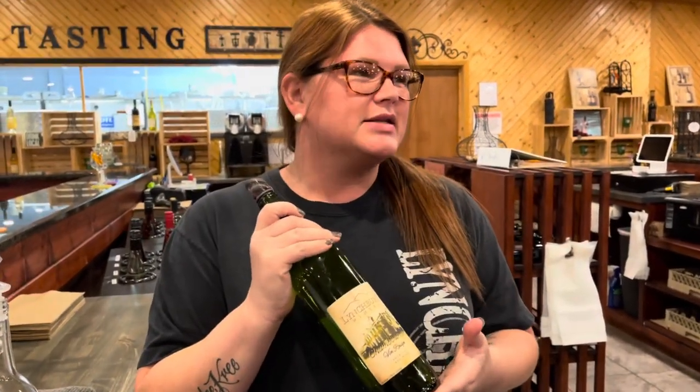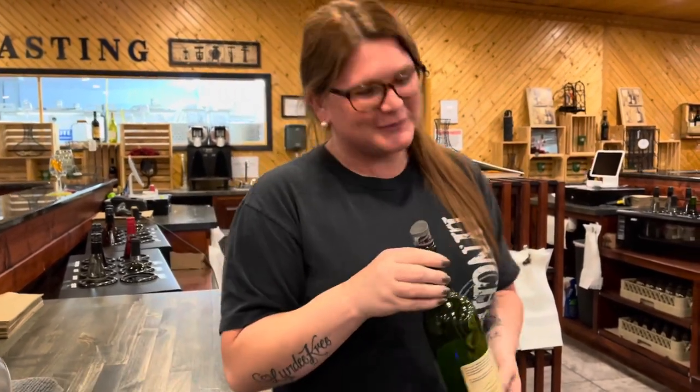What are you giving me? It's our best-selling dry red. We grow the grapes for it locally, so it's going to be smoky, oaky, a little peppery, and it pairs well with steaks and dark chocolate.